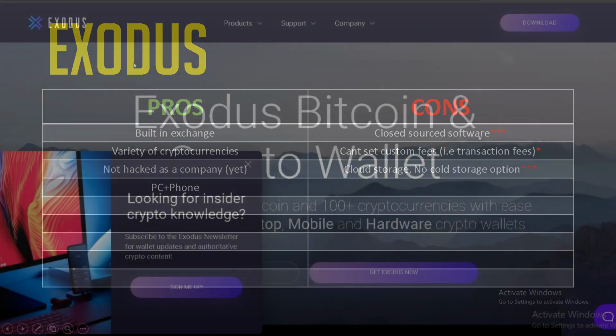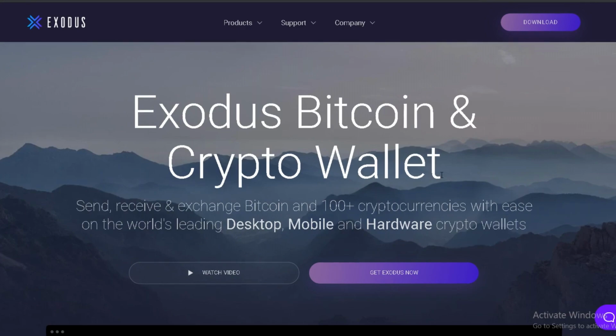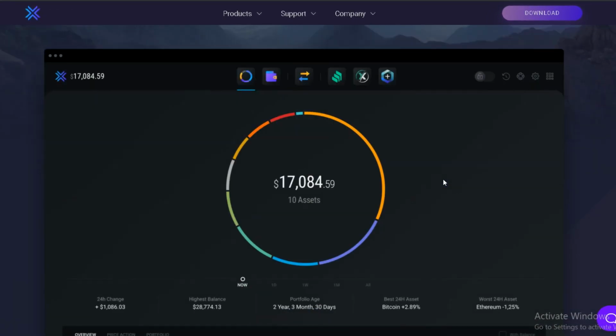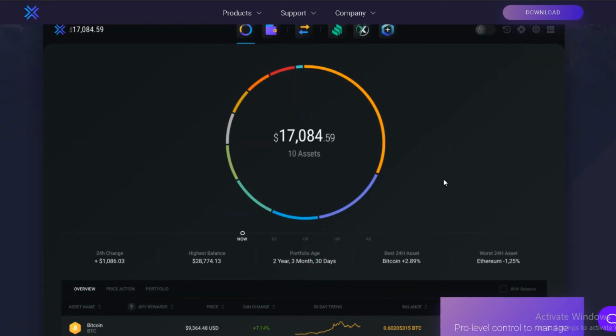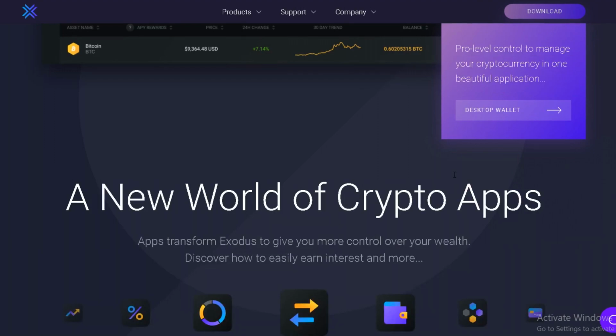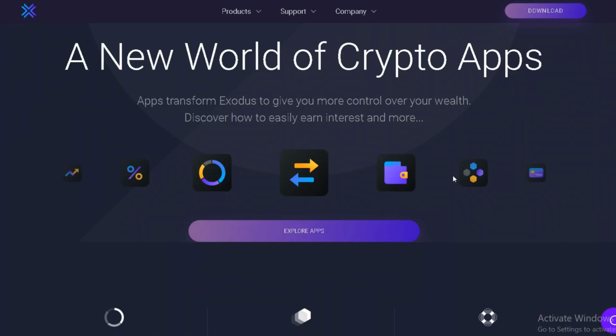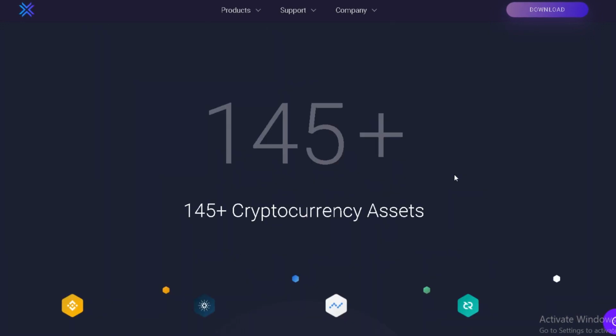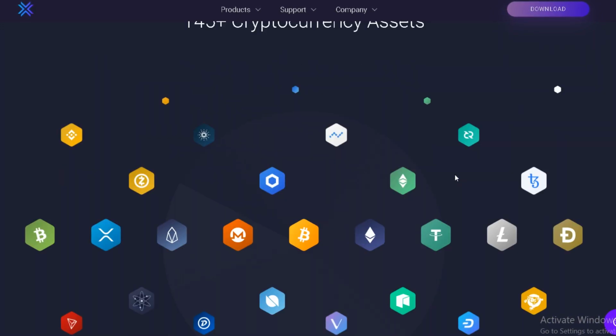Next wallet is Exodus. Exodus is one of the old wallets. I think it started back in 2014 or 2015. The pros are built-in exchange, variety of cryptocurrencies, not hacked yet as a company or a wallet. In terms of a wallet, the wallet is secure as long as your computer or PC is secure. You can find the application and software on both PC and phone.